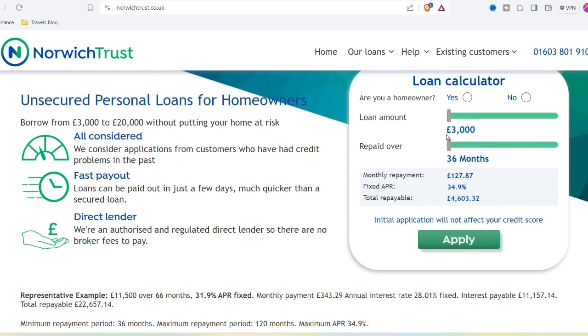Norwich Trust Loans Pros and Cons. Pros. The maximum loan amount of £20,000 is higher than some bad credit lenders we've reviewed, but keep in mind that you should only borrow what you need. You can choose to repay your loan over a term of 10 years, which is longer than most bad credit lenders that we've reviewed. However, a longer term means that you will pay more in interest overall. Cons. You need to be a homeowner to apply, but your property won't be used as security. It could take 2 or 3 days to get a decision on your application.